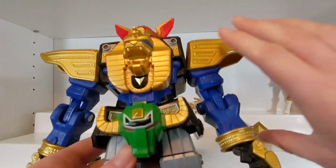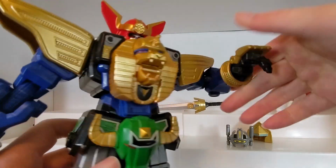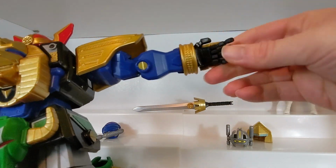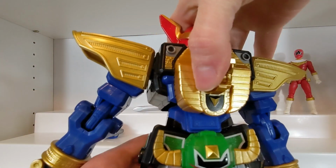So we already did the head. His arms can move all around. They can do that. They can bend there. They can rotate right there. The wrist can turn. Nothing about the fingers move, just the wrist can turn. He can move kind of at the waist.